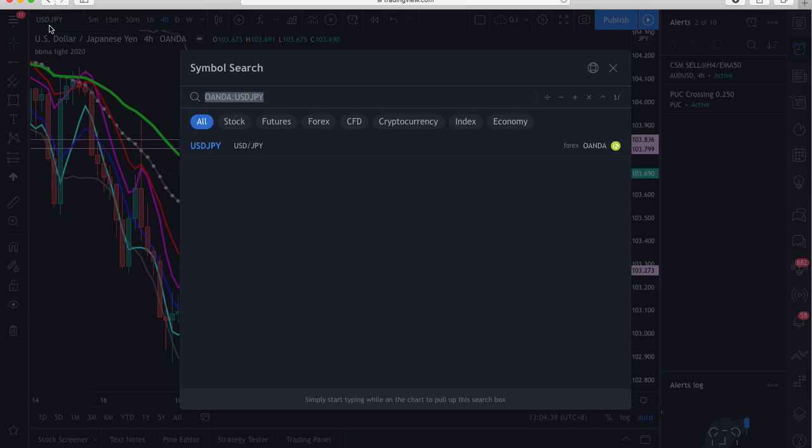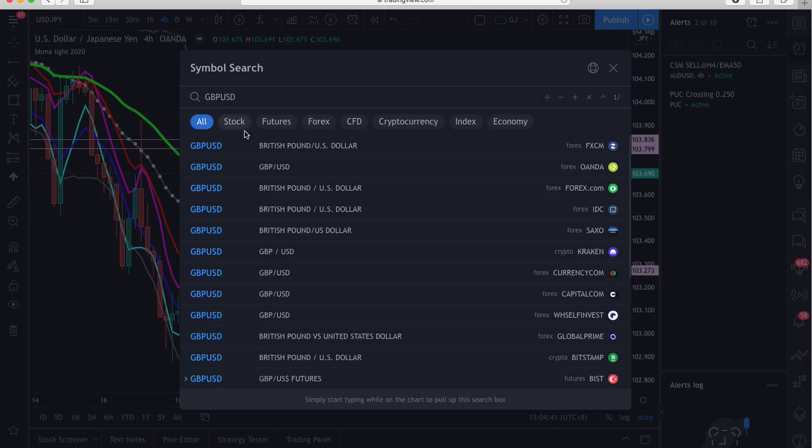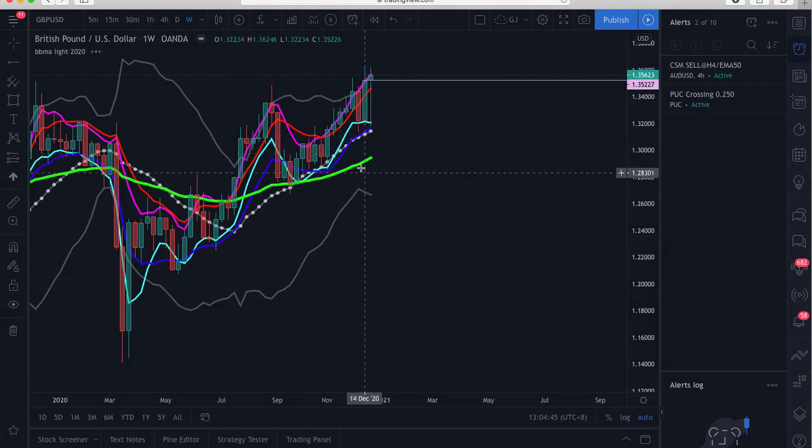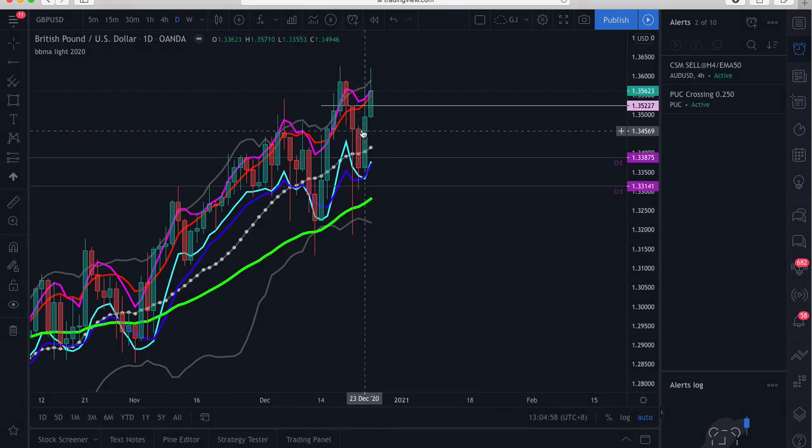Okay, next pair, GBP USD. For GBP USD on a weekly time frame, candle close outside the Bollinger Band, so this is CSM buy. So the idea is to take a re-entry sell, but of course this sell setup is still not valid. On D1, we can see that there's extreme buy, TPW.